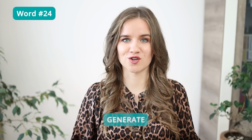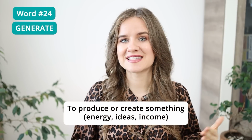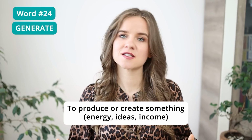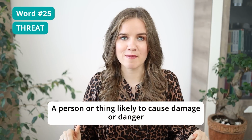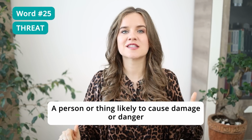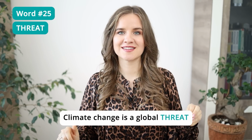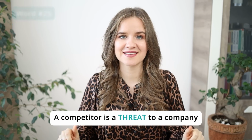24. Generate. To generate means to produce or create something, often used in the context of energy, ideas, or income. 25. Threat. A person or thing likely to cause damage or danger is called a threat. Climate change is a global threat. Likewise, a competitor can be a threat to a company.